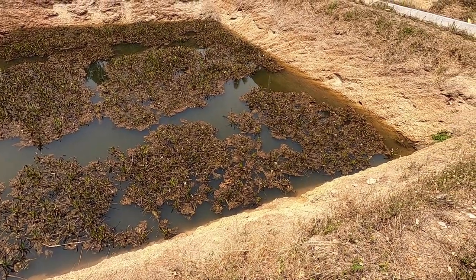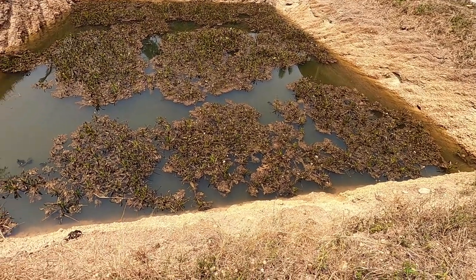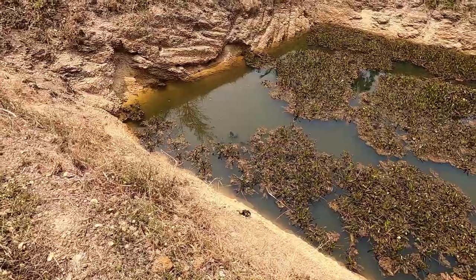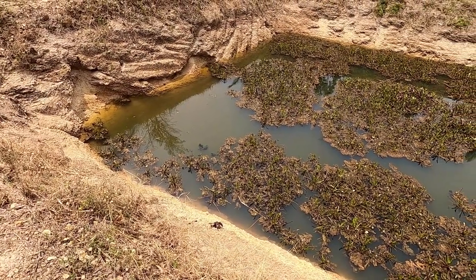It could be. Now the water is dropping because it is the height of the dry season at the moment. Although the water comes up from below and through the side, so it's clean water. It's not discharging from anywhere else, you know, sort of contaminated.